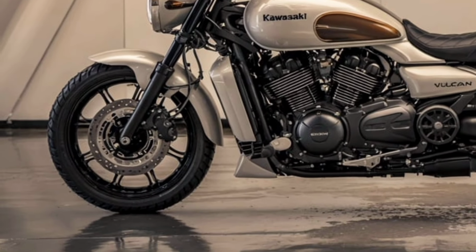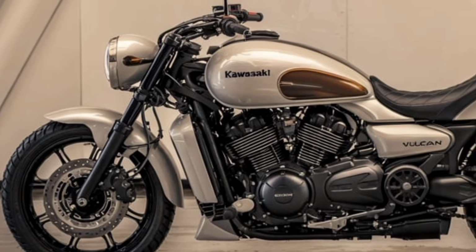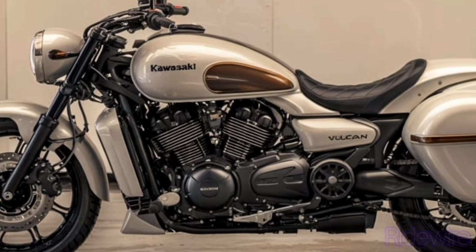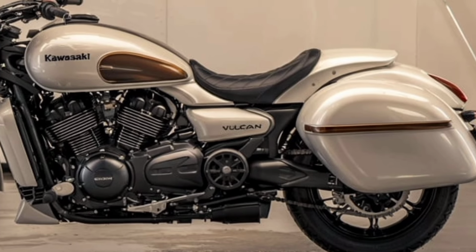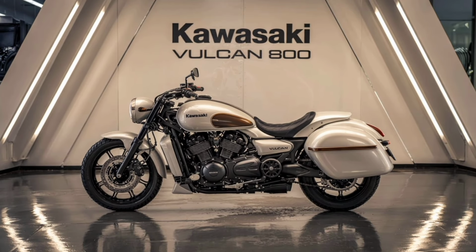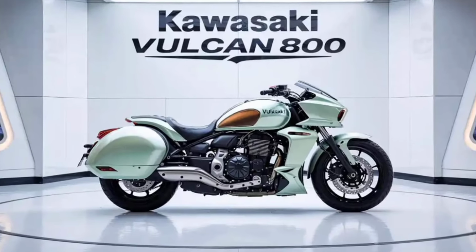New color options include metallic graphite black, deep emerald pearl, and a throwback candy crimson red that nods to the original Vulcan's heritage. Kawasaki also introduced a more modern instrument cluster, a circular digital-analog hybrid display that keeps the bike's retro charm while giving riders access to gear position, fuel range, Bluetooth notifications, and riding modes.